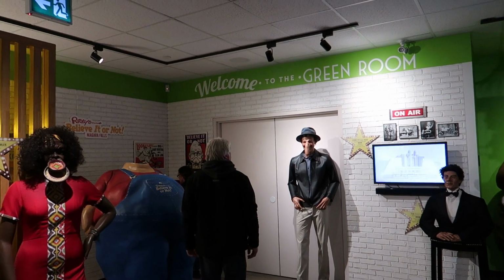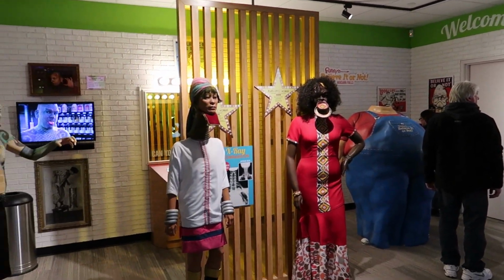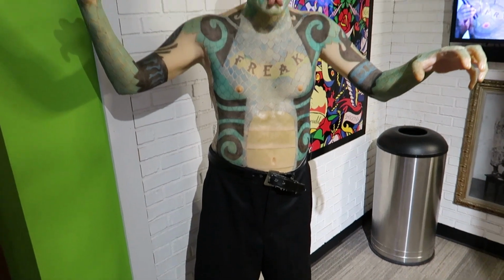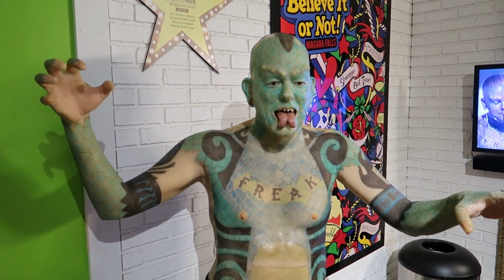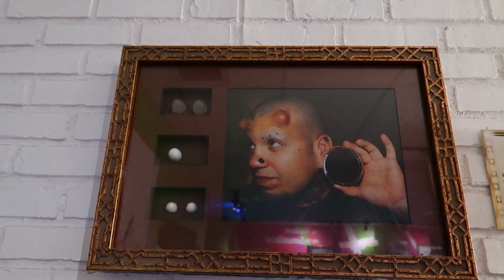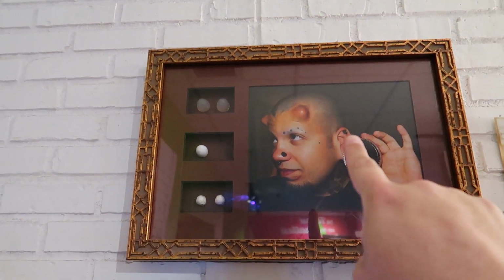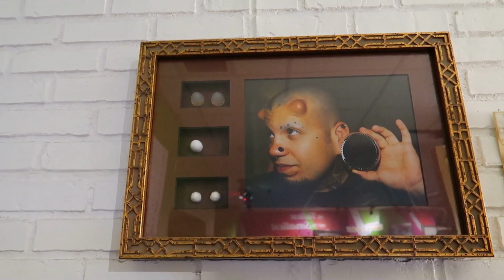It says, welcome to the green room. So we have a lot of the Ripley's characters standing around in here. Here's Eric Sprog, who transformed himself into a half-man, half-lizard-like creature. So these are like horn implants that you would get in your forehead. If you wanted horns, you get like these little nodules put under the skin.